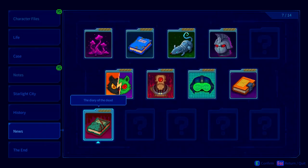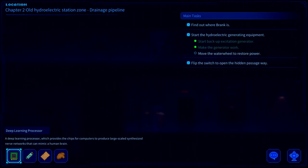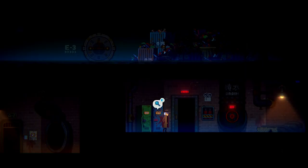Jeez, the guy's going insane. Okay, here, what we've got here? We need to move the water wheel to restore power. Flip the switch to open the hidden passageway. Okay. So we have another thing here. Let's just see if there's anything else.